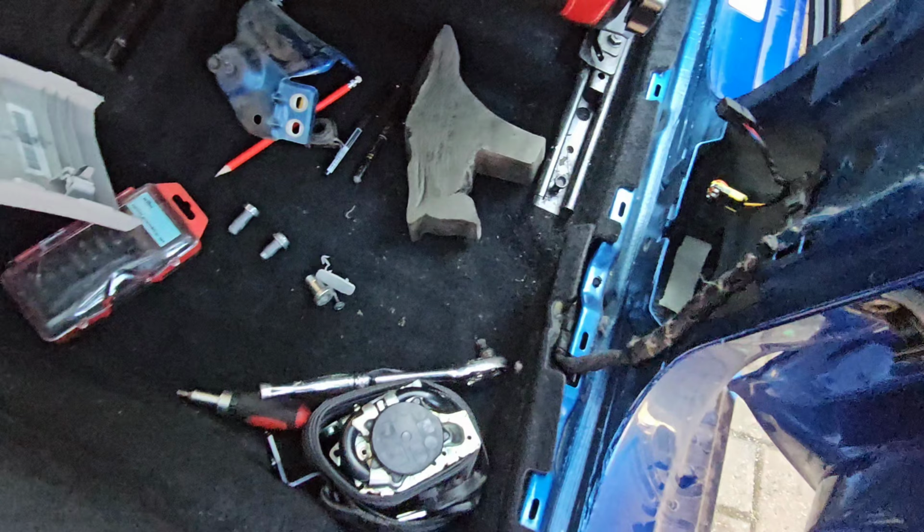Removal of this lower trim was fairly simple. It's just metal push clips right the way until you get to this corner here. Pop that up there, so there's a corner piece there, and there's a little plastic push tab that goes in there to secure that in. So yeah, driver's seat belt out, the driver's seat back in.